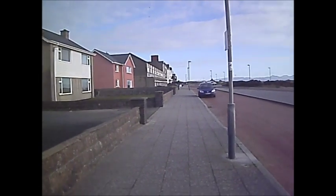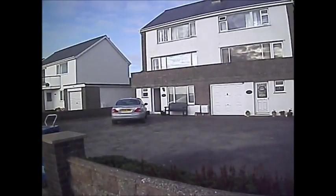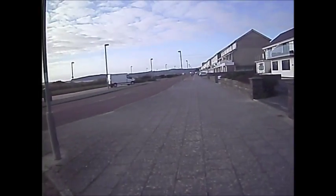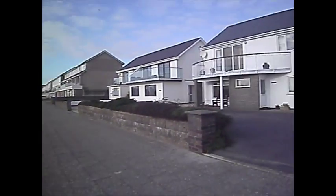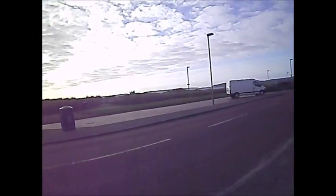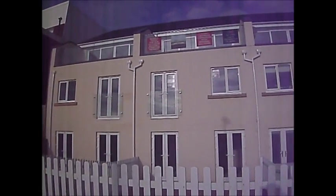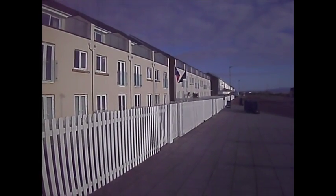Continuing my walk along these houses here. We'll hear the sound of the surf constantly, so it's a good position, but it's fairly deserted here. Three-story, four-bedroom townhouse with amazing sea views. Call in the office for details.